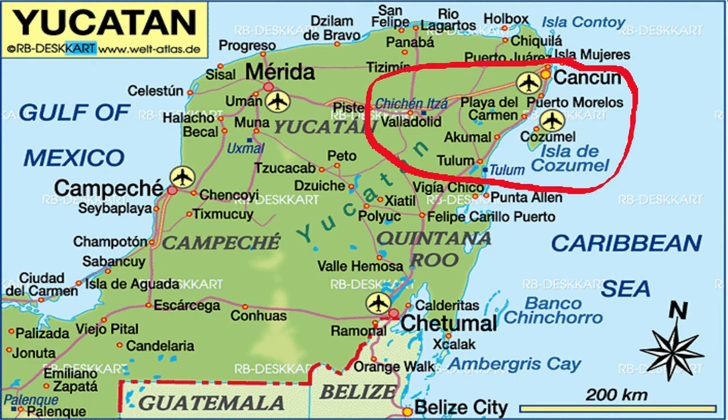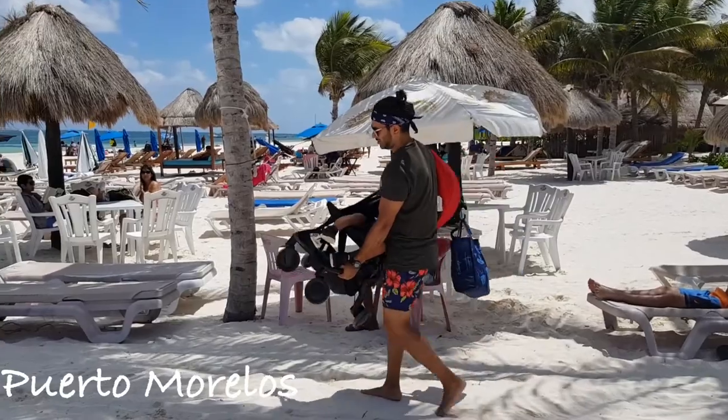We found driving around the west coast of Mexico super easy. Well, Ben did the driving, so it was really easy for me to sit in the front seat, but it meant we could be really flexible, and because it was so easy to drive in Mexico, we decided to hire a car in Cancun as well so that we could explore the Yucatan Peninsula and Quintana Roo. The first stop was Puerto Morales.